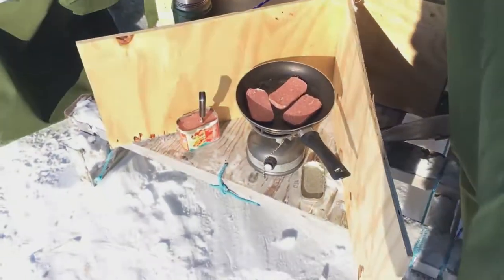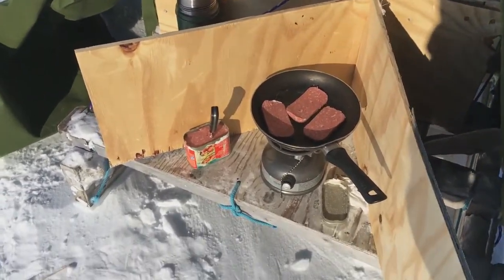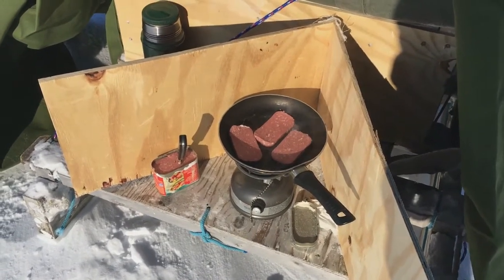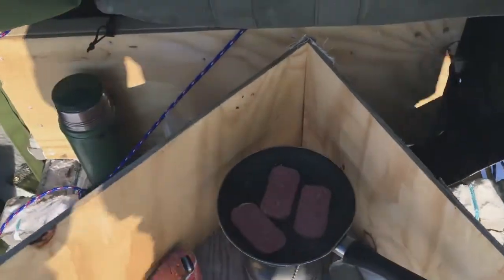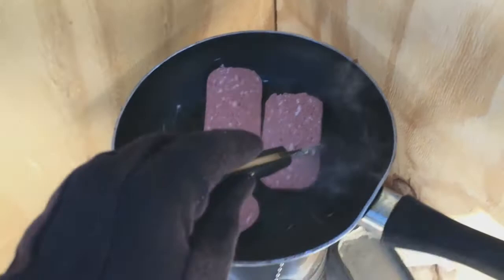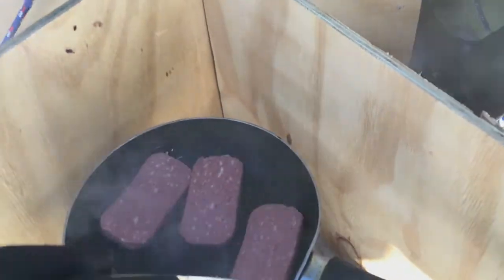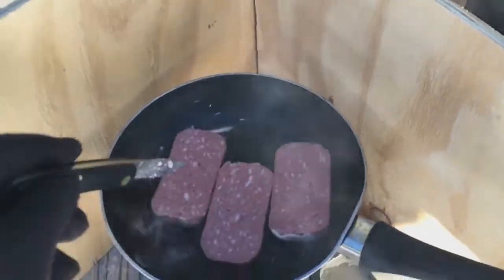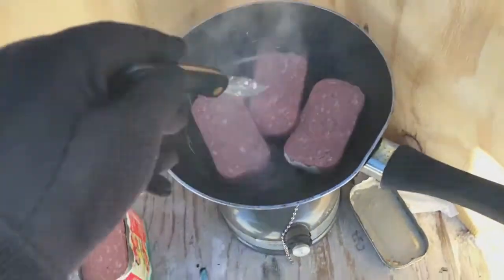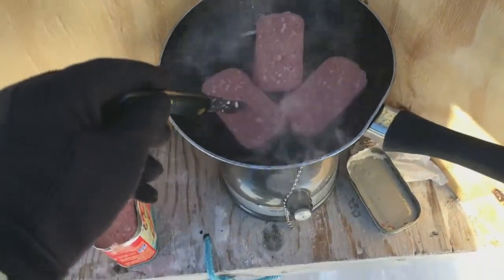Alright, well, living large, man. Living large. That's going to be enjoyable. Nice hot canned pork, and pretty good stuff. Looks like it's needing a little bit of moving around there. Frying up pretty good. Suppose I could even boil some water, melt some snow if I wanted, and get some fresh coffee, but I've got the tea, so I'll enjoy that for now.